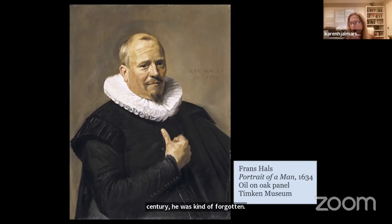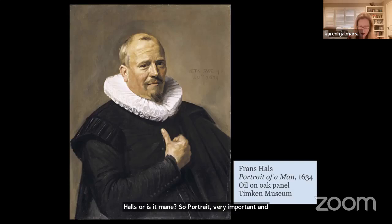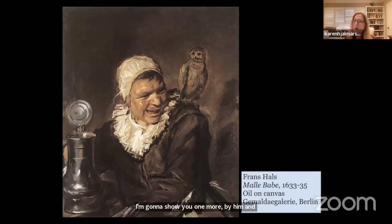However, some of the 19th century artists like Courbet, for example, and definitely Manet, saw some of his images and they were mesmerized by his work, his gestural brushstrokes, and began to sort of emulate them. And if you look at some of the work of Manet, some portraits, you can definitely see, sometimes you can't even tell, except for the costumes, is it Frans Hals or is it Manet? So portrait, very important, and Frans Hals was one of the greatest. I'm going to show you one more by him, and it is, by the way, the previous portrait is in the Timken collection.